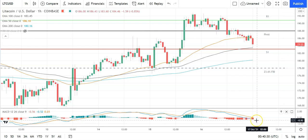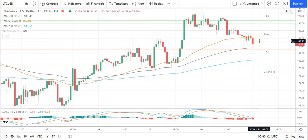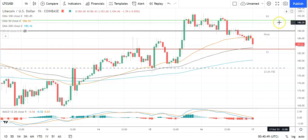Looking at the MACDs, widening of the bearish histograms at the turn of the day coming off the back of this morning's pullback, so keep an eye out for direction there. On the MA, 50 is also narrowing on the 100 and the 200, but no immediate signs of a bearish cross, so keep an eye on that as well. So key would be to move through the pivot at 188 and back through to 190s. Failure to do that and support levels will come into play.